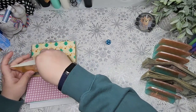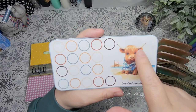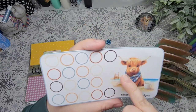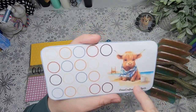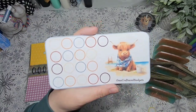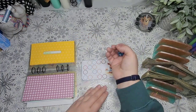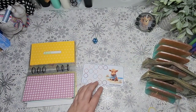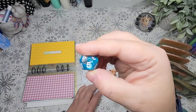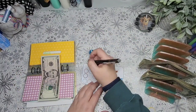And then for the Maine trip, this is one of the other ones on that Highland Cows, the one that had the wine on it. This was kind of beachy, so I just thought that would be perfect with the Maine envelope. So again, Oma Crafts and Budgets. I'm going to go ahead and roll the dice, and that gave us a 5. So that's a good start.